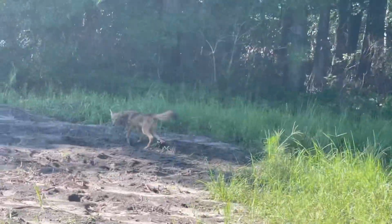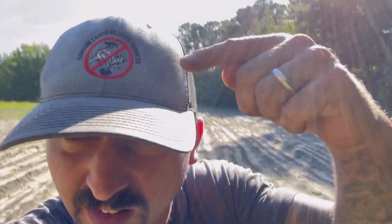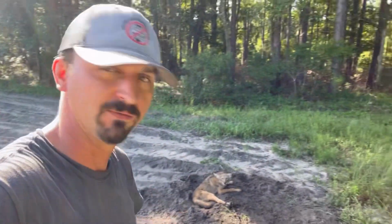First one of the fall. Ooh, see that right there? See that right there? See that? You can't mess with that. Can't mess with that. Pounce them. Pow, pow. First coyote of the fall.